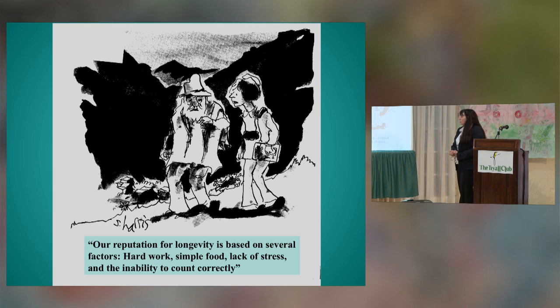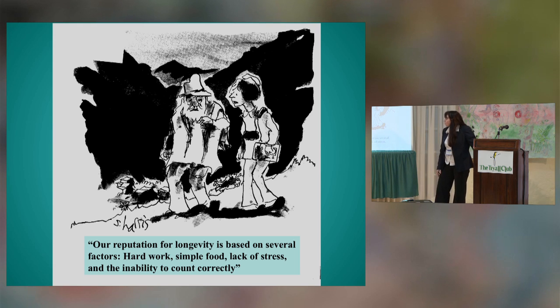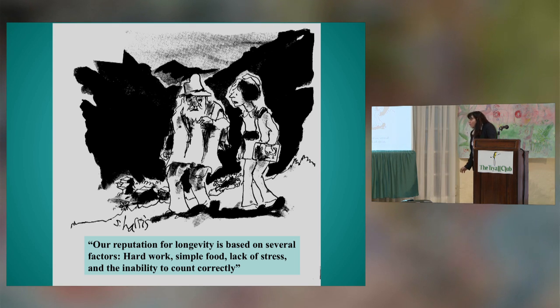So here we have a slide showing a sort of centenarian from the former Soviet Georgia talking to a Western reporter saying, our reputation for longevity is based on several factors: hard work, simple food, lack of stress, and the all-important inability to count correctly. And unfortunately, the evidence suggests that for many drugs, it may be the case that the evidence of benefit also amounts to what is functionally the inability to count correctly.